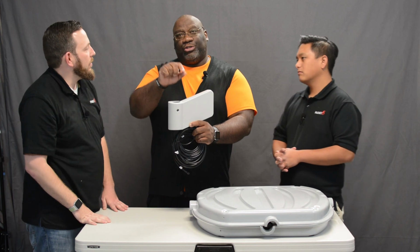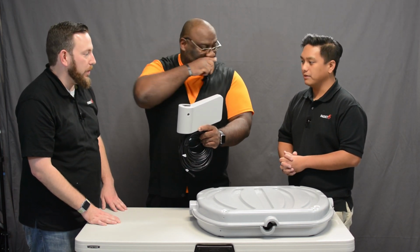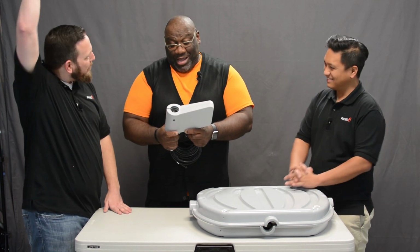So this can't interfere. So this has to have at least 2 or 2.5 inches of separation from the actual rail. Yes. So it does make a nice little grab handrail on its own. Exactly. You know what I'm saying? Little kids, you know, they might need to, they're a little shorter. Well, yeah, they might not be able to reach up there.